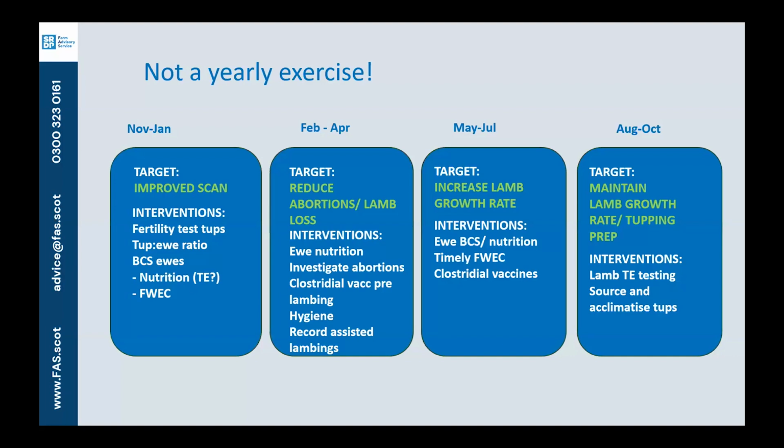Fecal worm egg counting, you're thinking, oh, should I have dosed them before they went to the tup? Well, if you've done fecal worm egg counts at that point, well, yes, I did because they were high, or no, well, I checked and they were actually fine. And it's just really useful if you can, on that day where you're a wee bit disappointed in your scan or you haven't met your target, think, well, actually, it definitely wasn't this, it definitely wasn't this, definitely wasn't this.